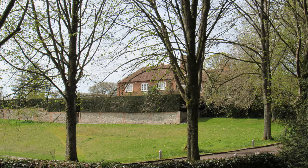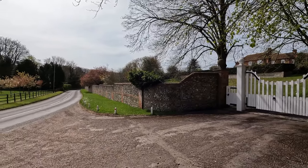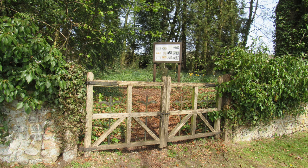It's quite small, not much to it. The Nutley Manor farmhouse was built in 1814, but a 1759 map indicates an actual manor here. It was once a village with 9 buildings. Just on the side of the road there, looks like there's some stables that have been refurbished, perhaps into a residential property. But the thing I want to look at is just behind me here.